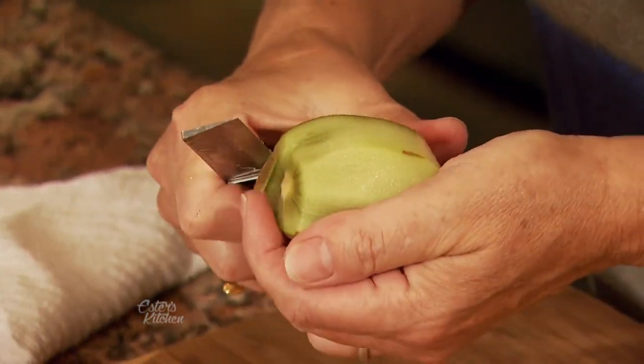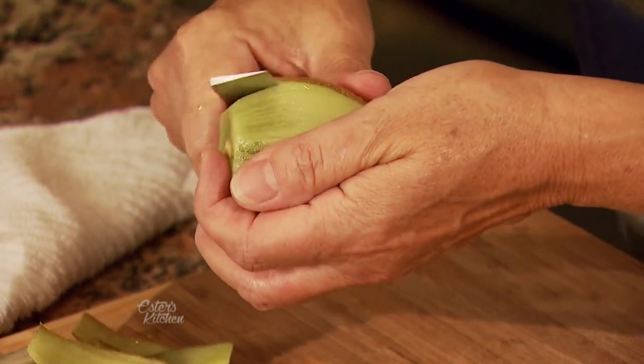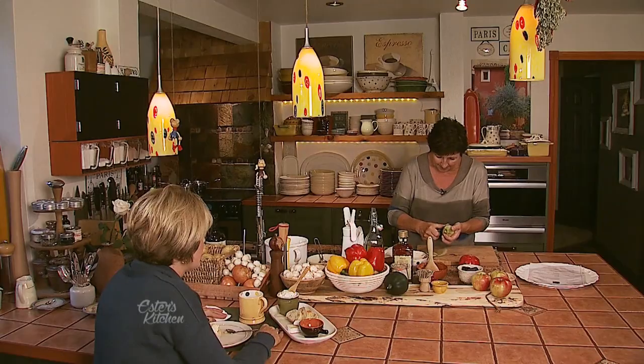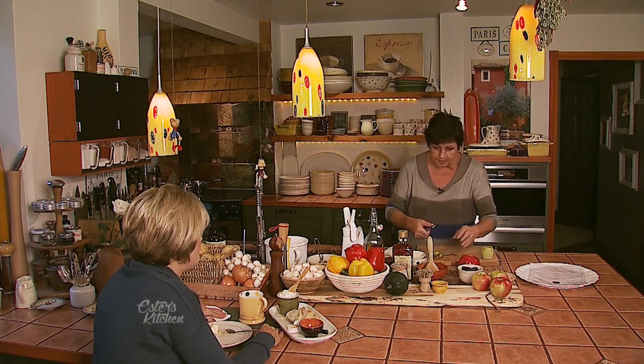That looks like an interesting knife, Ester. Never seen one like that. Yeah, you know what? Me neither. It's something I found on that same trip. They have all these beautiful shops with knives, collector knives, and I like knives that I can use, utility knives.